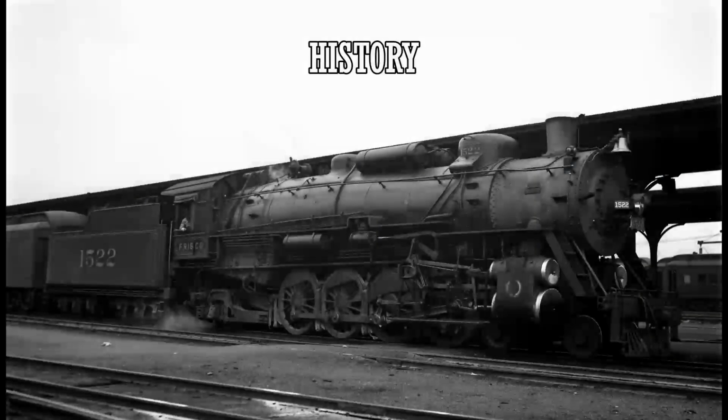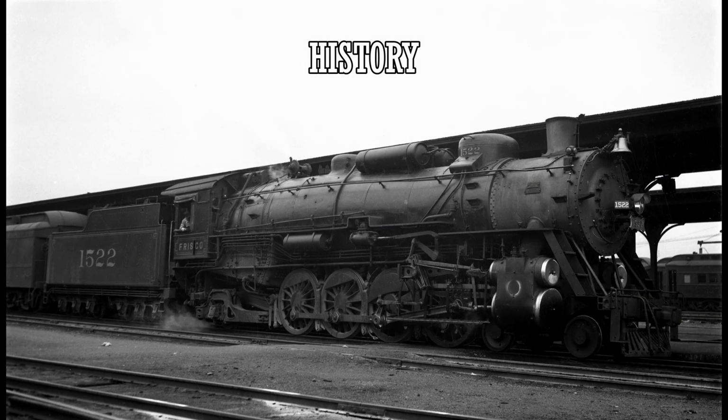The 1522 was built by the Baldwin Locomotive Works in 1926 and was one of 30 482 Mountain-type engines the Frisco used to haul passenger trains over the hilly Ozark main lines. Originally built as a coal burner, the engine was converted to oil sometime in the 30s.